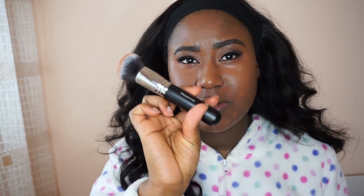This is the Morphe 439 brush, and this is what I use on my foundation. You can use the Real Techniques foundation brush, you can use several others, but this is really good because it's quite thick and it just goes in, and you'll see. Put it on now.